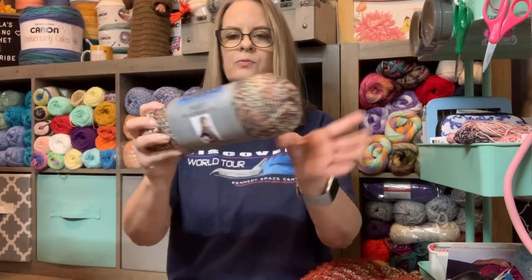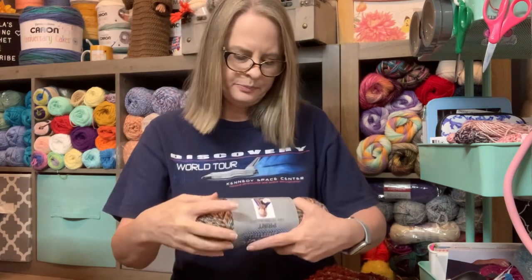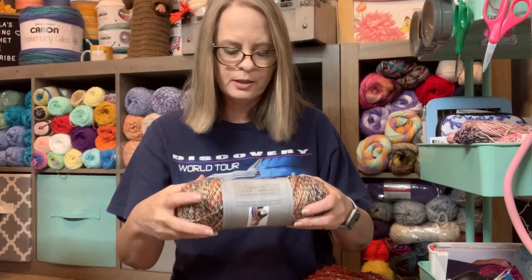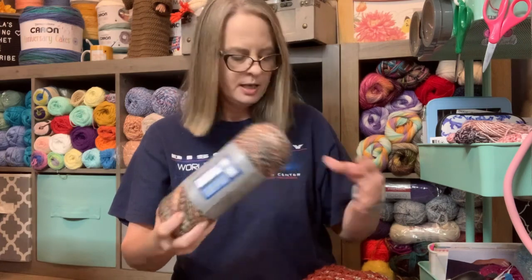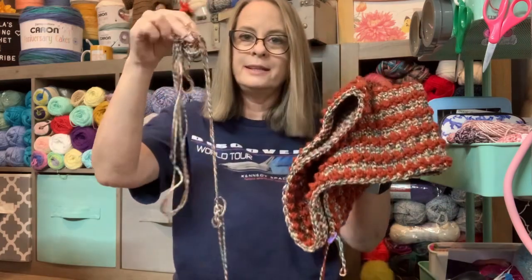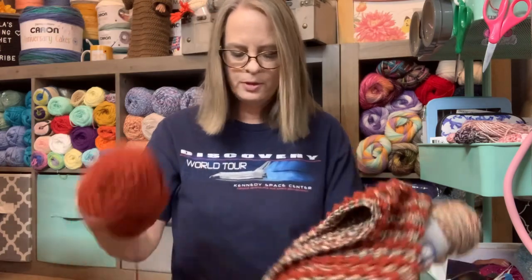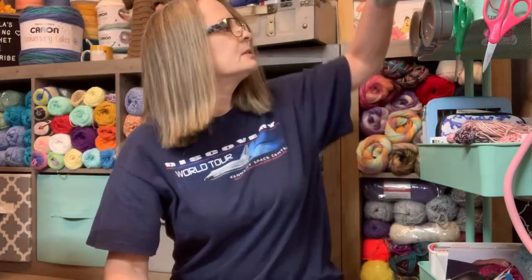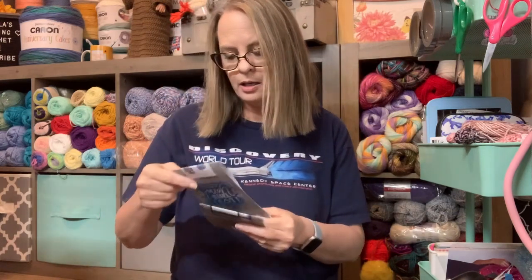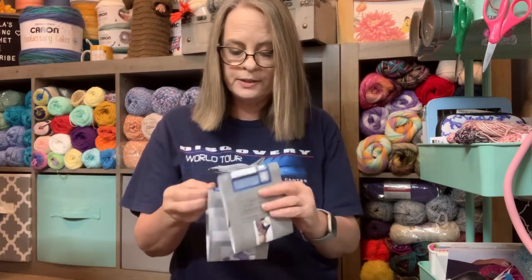The Love This yarn is what I'm using. Here we go. Isn't that pretty? And this is Beret Day number 858. It is 100% acrylic, medium 4-weight, 252 yards. So far, I have used one skein, at the end of that one skein, and I'm fixing to start on this one. And then for the solid right here, let me see what color that one is. This one is called Terracotta, and this one is 100% acrylic, 355 yards.